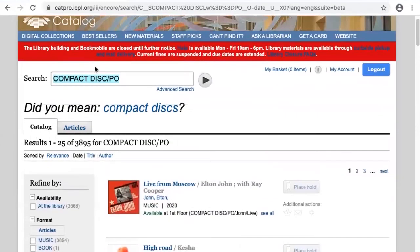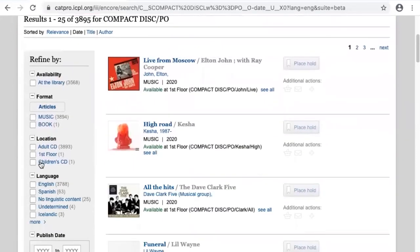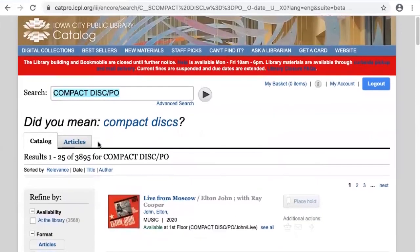Some sections work better than others for this. So if you were trying to find mystery books, that would be a little bit trickier. You might want to do that search, but then also limit by the location so that you don't see everything that has the word mystery in it. But some of these call number formats make it very easy to browse this way.